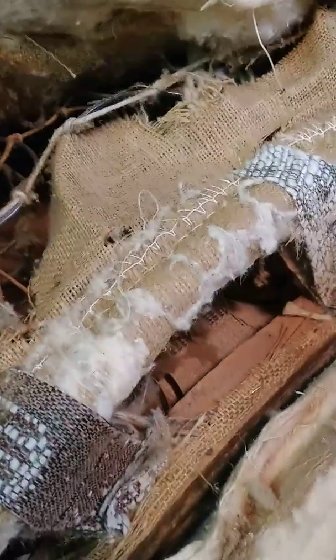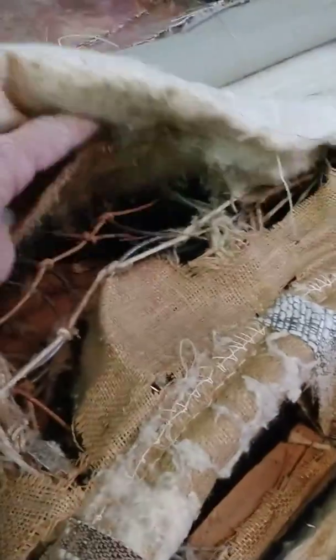Last guy, looks like he tried to retie some springs and didn't, looks like he cut the burlap here all the way across it and then didn't replace it with a new piece.